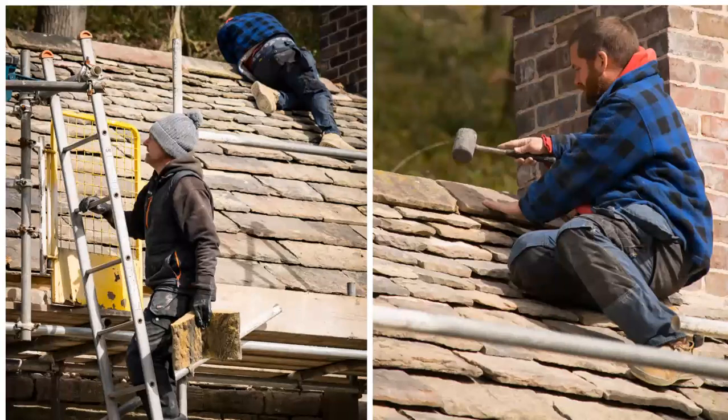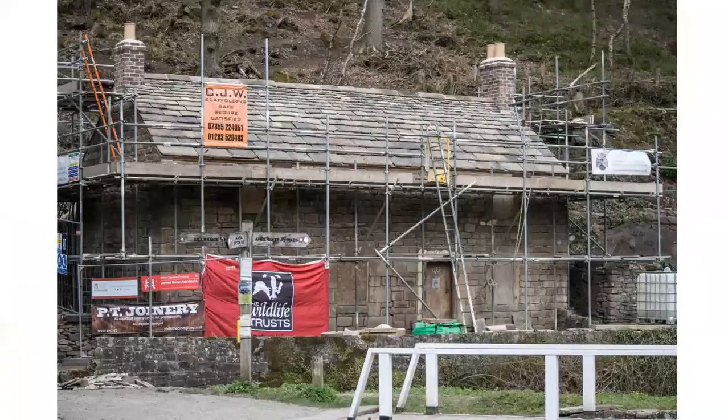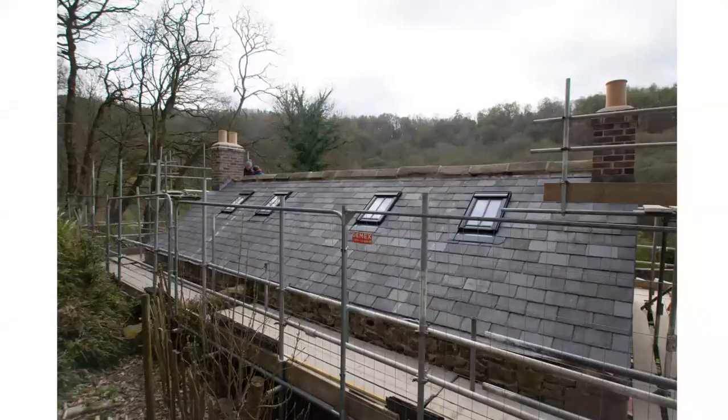And on the 8th of April, the final ridge tile was cemented onto the cottage's new roof. And what a joy it was to behold. The new roof looks stunning, thanks in part to the natural stone, but also thanks to Andrew's craftsmanship in its construction. Even with the scaffolding obscuring the view, you get a sense of how the original cottage would have looked. And we loved our quirky ridge.